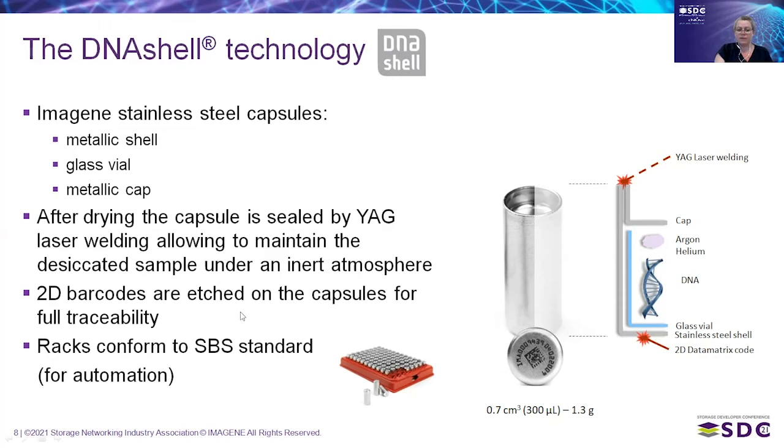And for traceability, 2D barcodes are etched on the capsule, and the racks with 96 capsules conform to SBS standard for automation. These capsules are quite small. They have a volume of 0.7 cubic centimeters for a usage volume of 300 microliters, and they weigh 1.3 grams.